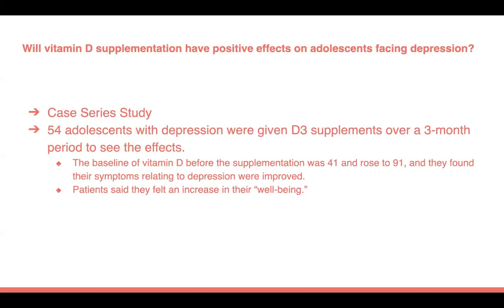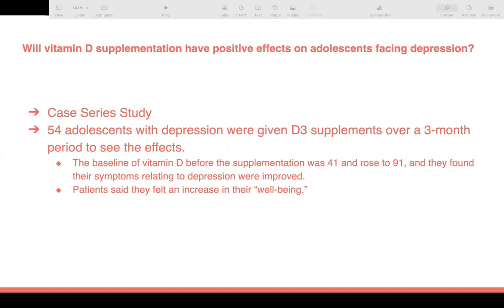So I feel like that showed the effect that low levels of vitamin D were somewhat worsening the depression, because when they improved, they overall felt better.